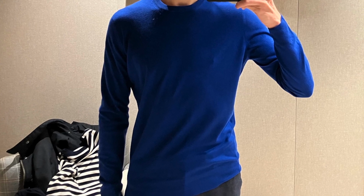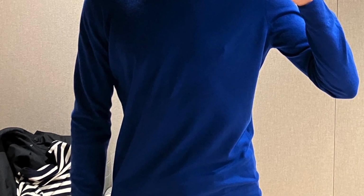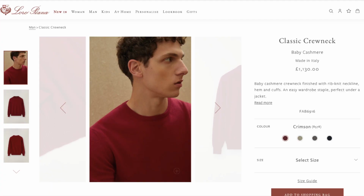I was looking for the baby cashmere in blue color and the size small, but they told me that unfortunately they don't make small size for that color in particular in that model. It's only available online in the navy color. So I was touching the regular cashmere, which was soft, but not as soft as the baby cashmere. I wanted that one, so I asked to try the medium size. So yeah, I was trying that one.